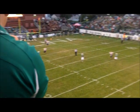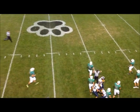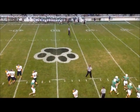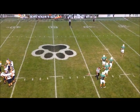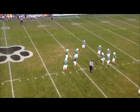Unterbrink back to pass. Nice pass in the flat. A lot of yardage for number 33, Bryce Utra. He brings it across midfield all the way to the 45-yard line. Justin Keeling makes the tackle, so first down for OG, and they got 45 yards on that play. Brings it to the Celina 45.